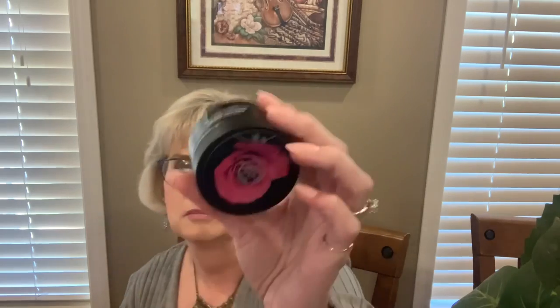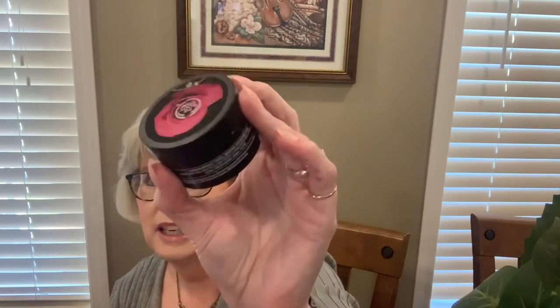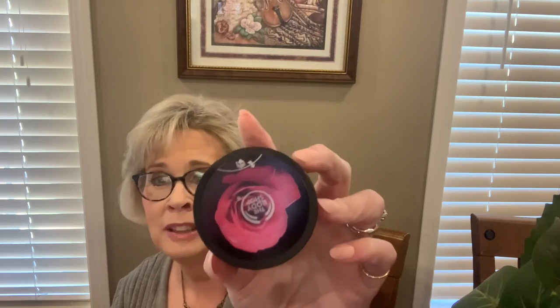Okay, we have an exfoliating body scrub, and it's in the scent of English Rose. That one will wake you up, folks. But it's a nice size little container. I'm definitely gonna pass the English rose along to somebody.